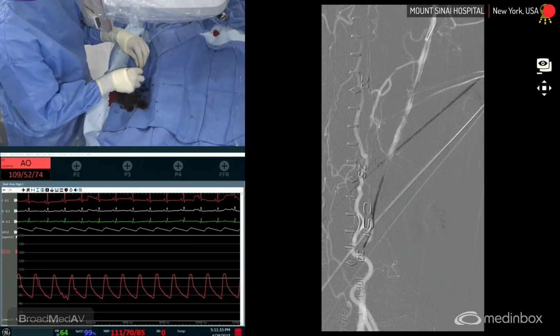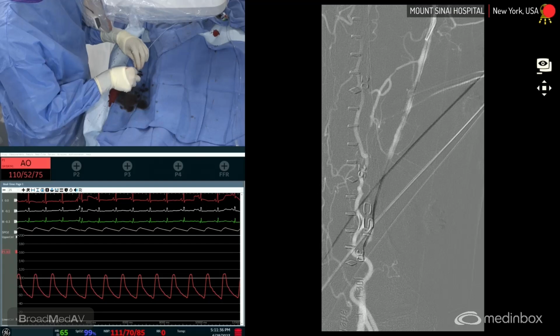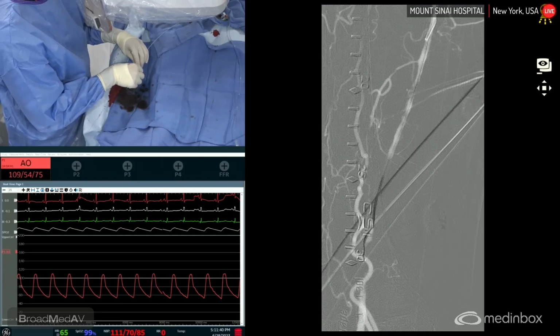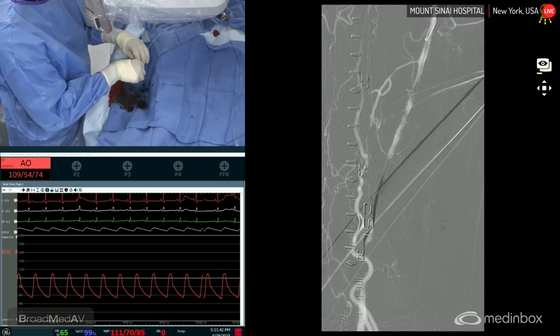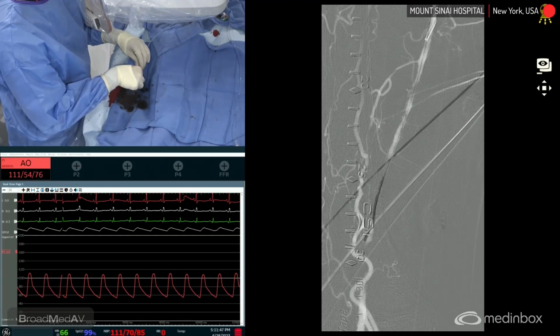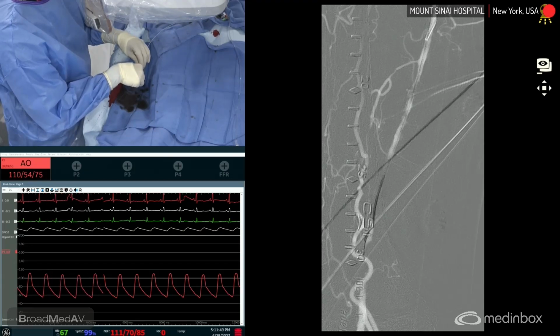Took it a little too close. I probably wouldn't have gone that close because you want the wire to actually work. Here it looks like this is the occluded segment. At this stage, he's going to play for a little while, and then before he dissects, maybe we'll switch off to another wire here. Give us a Confianza wire. Let's do the coronary wire here.